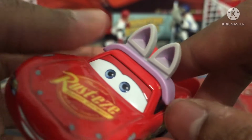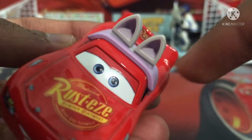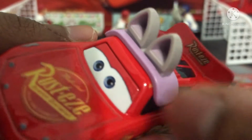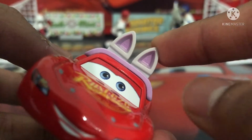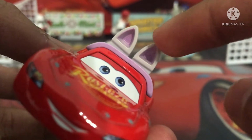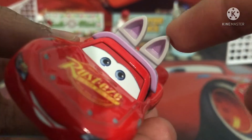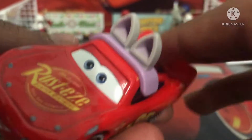Here are the ears, which are nicely detailed. They're on what I call a headband, but I know it's not a headband, but I'm going to call it a headband. It's a purple headband, and the ears themselves, yeah, a little grainy on the insides. Definitely wish they weren't as blurry, but they still look very good. And you can see the ears actually represent smokestacks, which is very creative.